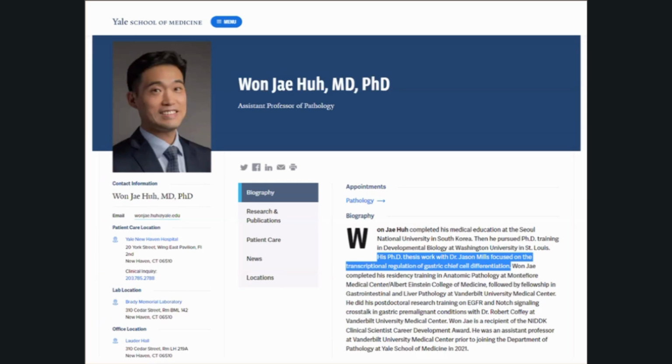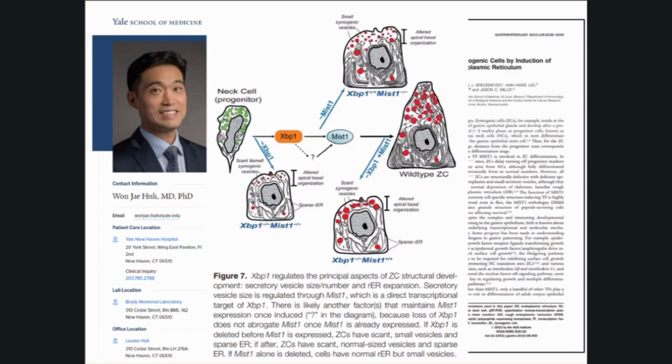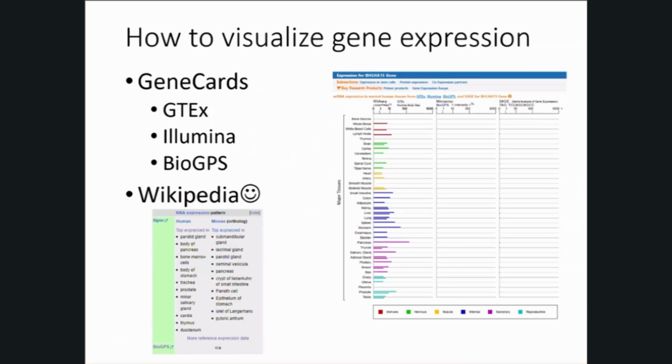I gave grand rounds at Yale a few years ago, and I had a meeting with Wanjie He, who studied MIST1 in his postdoc, and I had read his papers as I was developing this immunohistochemical marker, thinking about this as a target. And Wanjie showed that MIST1 regulates the size, shape, and polarization of secretory granules and secretory cells. He specifically studied it in the gastric corpus. It's expressed by chief cells. But I asked him if he thought it would be a decent marker for acinar cell carcinoma, and he said, I wish I'd thought of that.